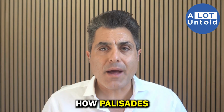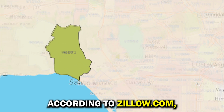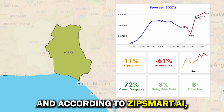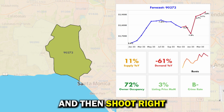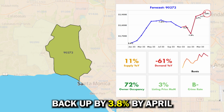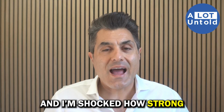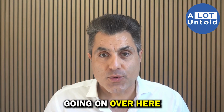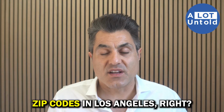Okay, let's take a look at how Palisades is weathering this crazy real estate storm. According to Zillow.com, home prices are only down 1.8% from their peak. And according to zipsmart.ai, they're only forecasted to drop by 1.5% in the next couple months and then shoot right back up by 3.8% by April. And now I have 4 or 5 buyers in Pacific Palisades, and I'm shocked how strong the Pacific Palisades market has been. There's still bidding wars going on over here when we're seeing price reductions in a lot of other zip codes in Los Angeles, right?